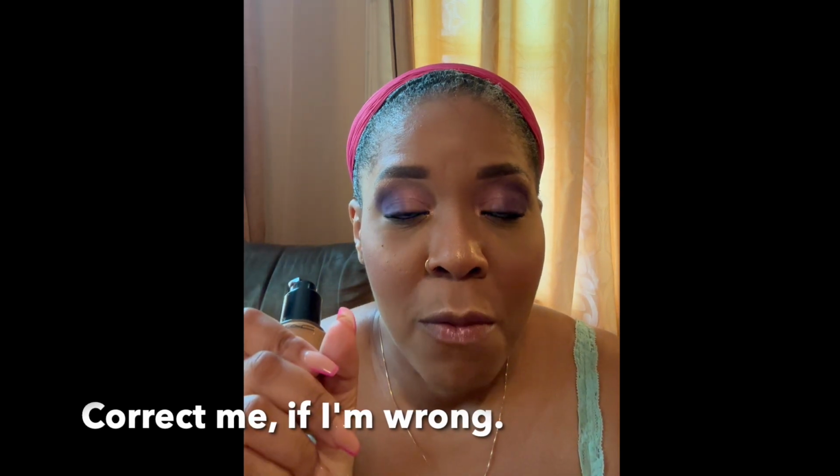The shade range I find is better, because when I first started out, I don't remember there being a C8, which is what this is. I think it was just in the MAC Pro stores, for what I remember. But now it's in every store, the freestanding stores and the website and everything. You don't have to be an artist to have access to the shade. So this is my shade right now. And when I'm lighter, I'm C45.